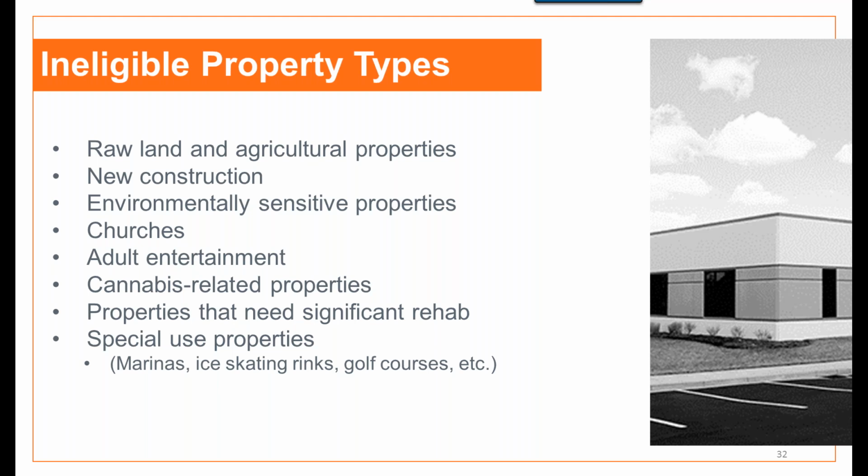Adult entertainment, the most common that we see is strip clubs, nightclubs, whatever. We will not do those. We have been able to entertain, though, retail shops where there is adult stuff being sold, for lack of a better word, right? So wherever there's adult items, we can do those places. We've been able to do them. However, nightclubs, strip clubs, we cannot do.